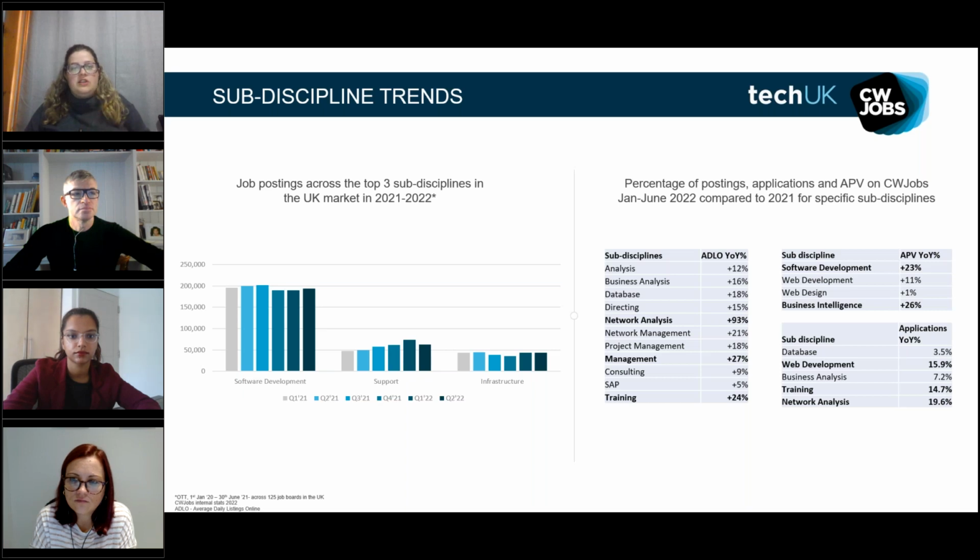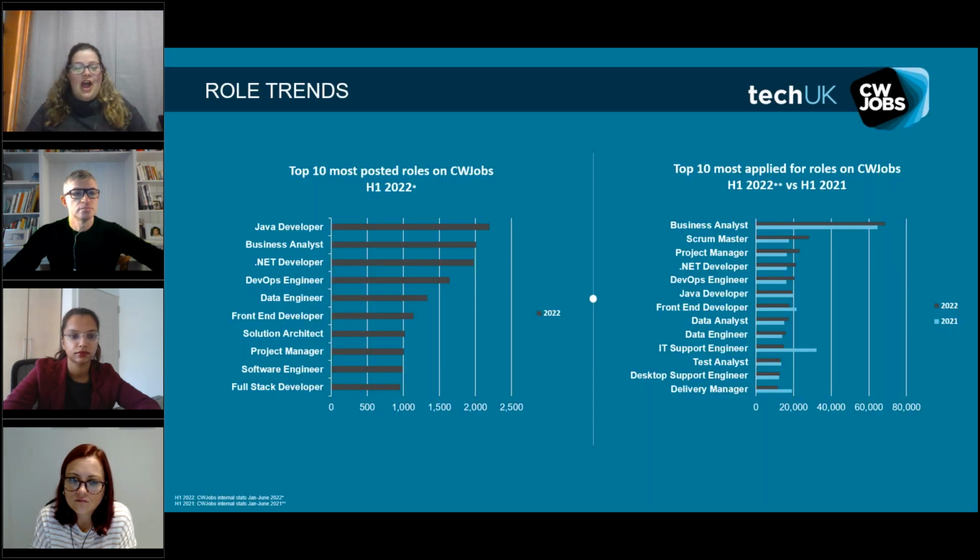I don't know if we wanted to go to the next slide. We've got a more granular look here, just by job title. What's interesting is that there's some disparity between what recruiters are desperately looking for, what organizations need from a skills perspective, and what candidates are interested in, or where there's a larger candidate pool of those skills already. On the left hand side, 3 of the most in demand roles, solutions architect, software developer and full stack developer, are not actually present at all in the top 10 in 2022 or 2021.